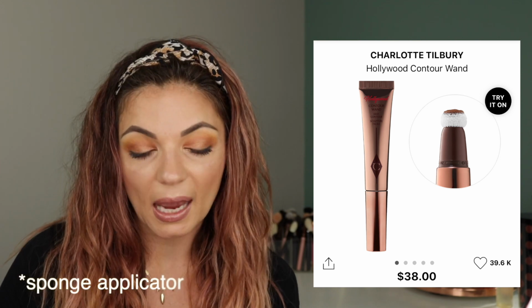So on that same realm, I also have the Charlotte Tilbury Hollywood Contour Wand. I've heard such amazing things about this contour product. I know everybody hates the little sponge packaging, but I've heard it's really beautiful and really blendable. So this again is $38, and it really looks beautiful. I just love me a good liquid product. I love liquid to cream products. I just think that they blend so beautifully into the skin. So this one went on my list too.